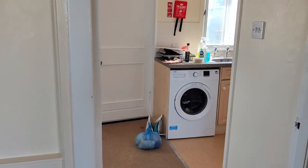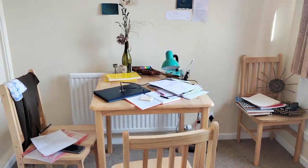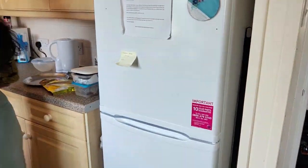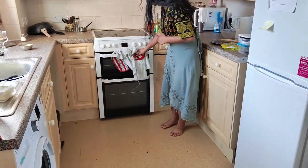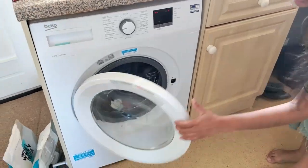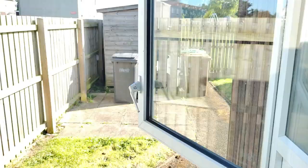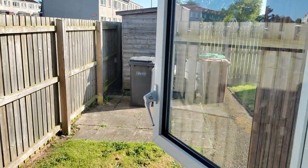And this is the kitchen. And kitchen and the dining room is together. This is the kitchen. We have a fridge, oven, and a washing machine with clothes in it, and a storeroom. And from here you can see a beautiful garden. You sure it's beautiful? It's not very beautiful.